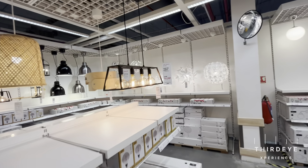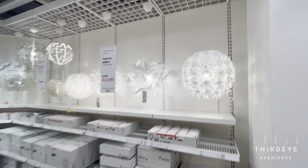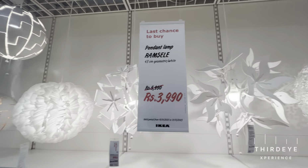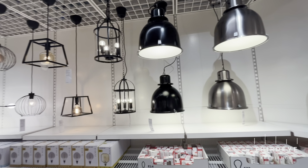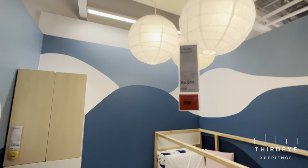So I bought a spotlight as well. I like this light as well, which is perfect for dining hall. If you see, there is a different design materials. It's around 3,990, like you see there. For these sizes, the larger one is close to 4,490. So everything is almost in the same range, so it's a pretty good deal.